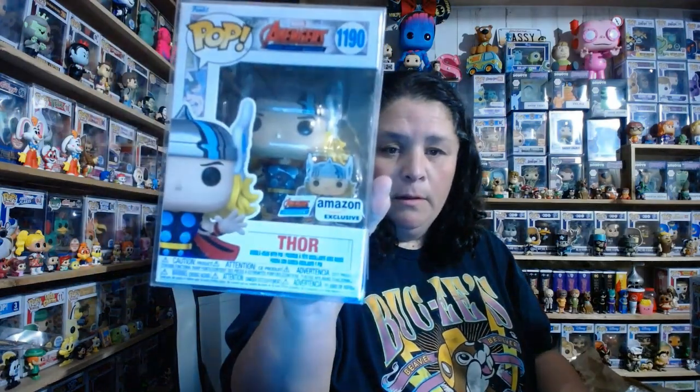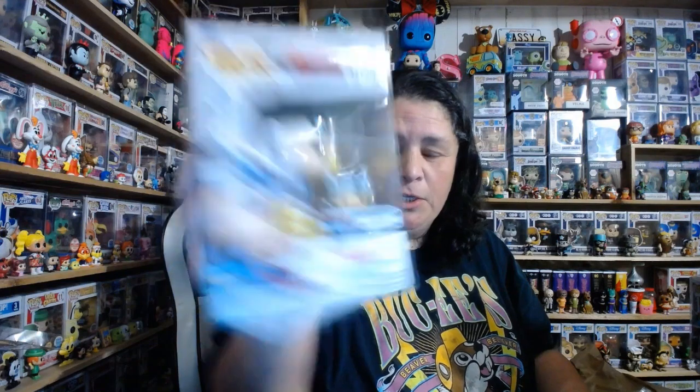Feels like we have two pops in here. So the first one, they're both in protector, so that's nice. So first pop we have a Thor. Amazon exclusive. This is the Thor that has the pin. This is the comic book one, I think.